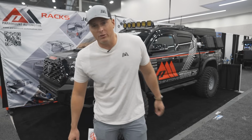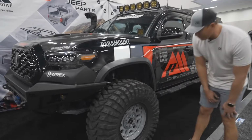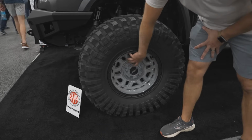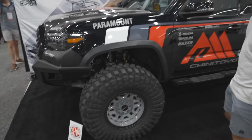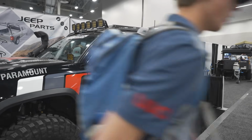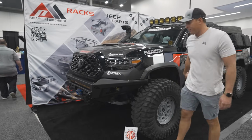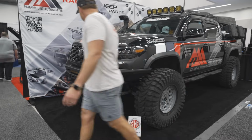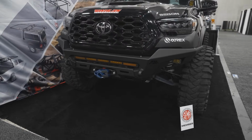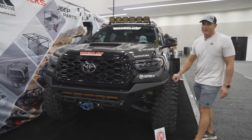I'm in the Paramount Automotive booth with a beast of a Tacoma. You got the Icon Vehicle Dynamic Suspension. These wheels are really rad. Weld wheels in kind of a gray, painted gray that looks really sick. But these side steps by Paramount are really rad. And check out this front bumper. Not only does it have an integrated air, so you can just plug your hose in there and fill up on the trail. I like how sleek and dynamic it is while at the same time maintaining that aggressive stance. There's 37-inch Maxxis tires on this, so it's gonna be a beast. And look at that tread pattern, it's nuts.